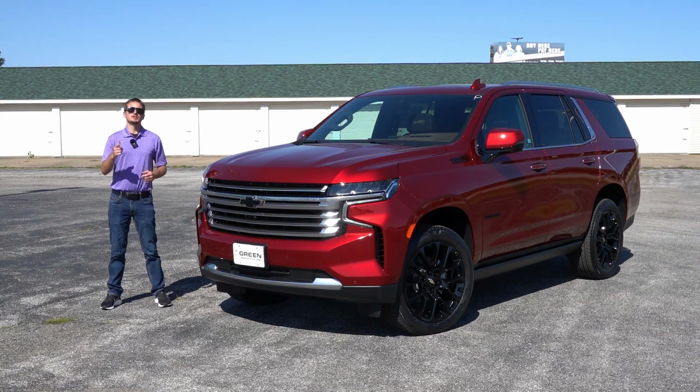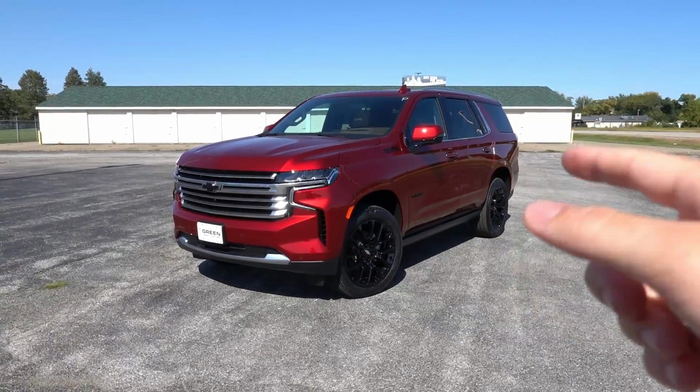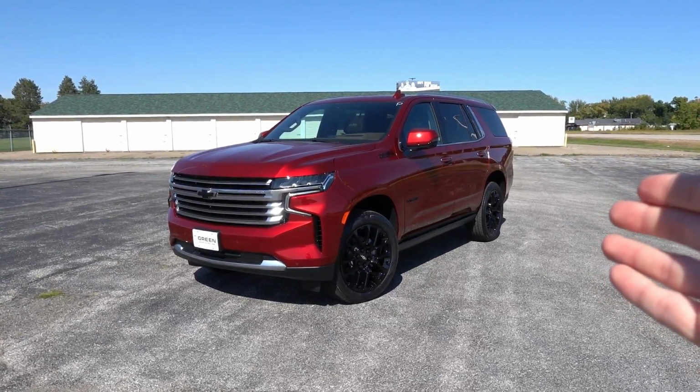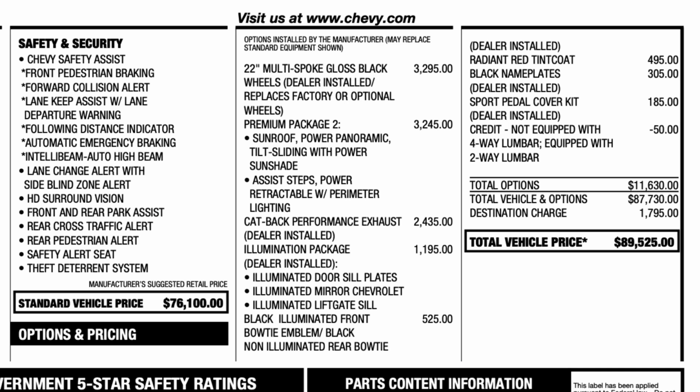But let's not waste any more time and take a look at what the 2023 Chevy Tahoe High Country has to offer. Now, before we get too much farther into this video, I want to show you all the features and options that this Tahoe is equipped with, because there's quite a few dealer installed accessories which definitely add to the appearance of this Tahoe. Now, this particular Tahoe has the 22-inch multi-spoke gloss black wheels, which is a dealer installed accessory and replaces another wheel that comes standard. Next up, this one has the Premium Package 2, which includes the sunroof as well as the power retractable assist steps.